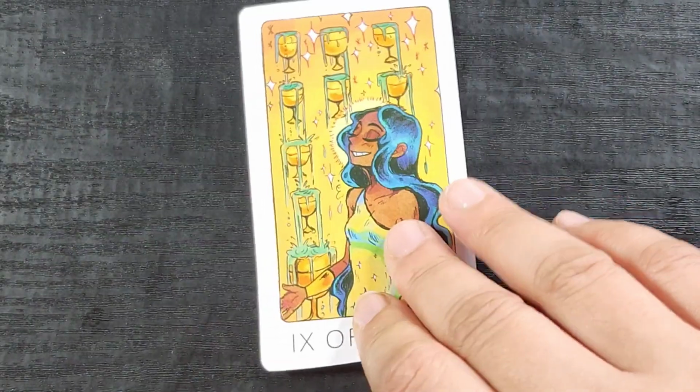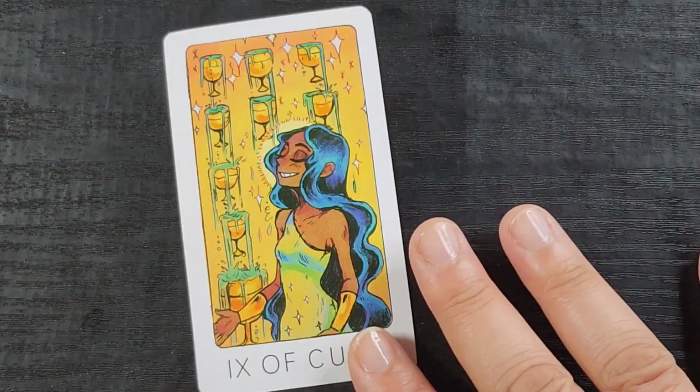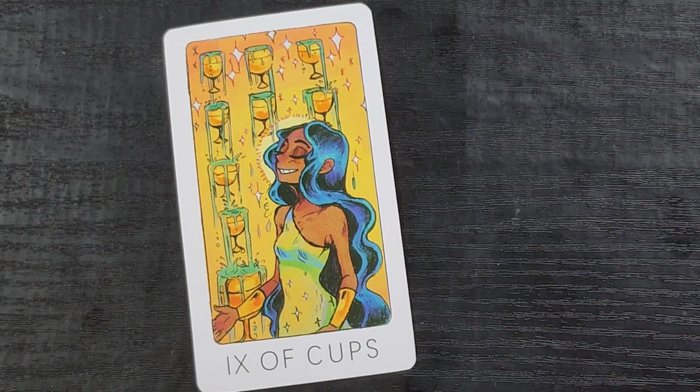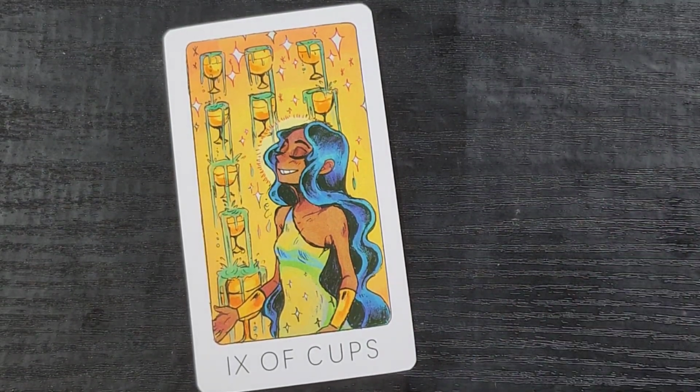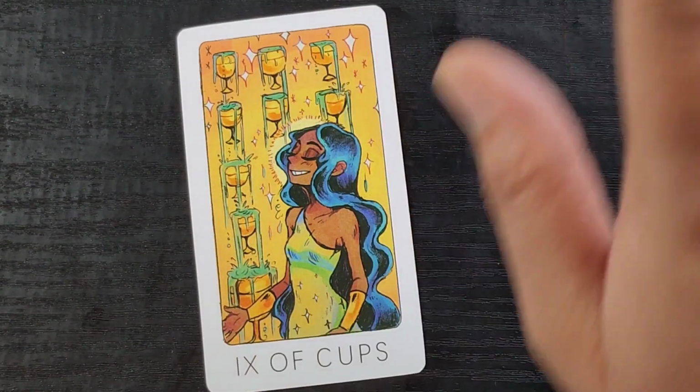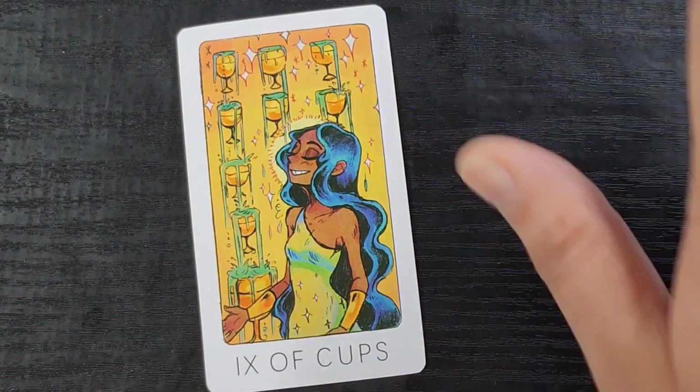And then we have the Nine of Cups, which you've seen before. So I'm going to say this right now. Some cards have many meanings. They have multiple layers. And I tried to not pick the same card every time. But I'm going to tell you, this card came up a lot. And I was like, chill. I got it. You have layers.